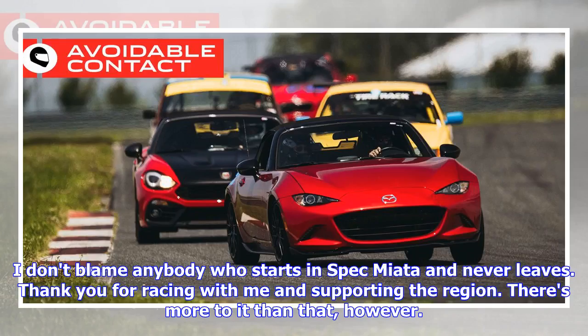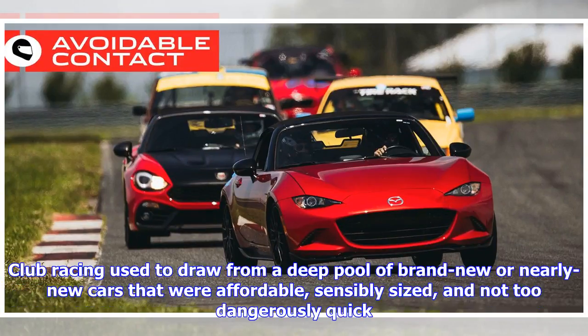I don't blame anybody who starts in Spec Miata and never leaves. Thank you for racing with me and supporting the region. There's more to it than that, however. Club racing used to draw from a deep pool of brand new or nearly new cars that were affordable, sensibly sized, and not too dangerously quick.